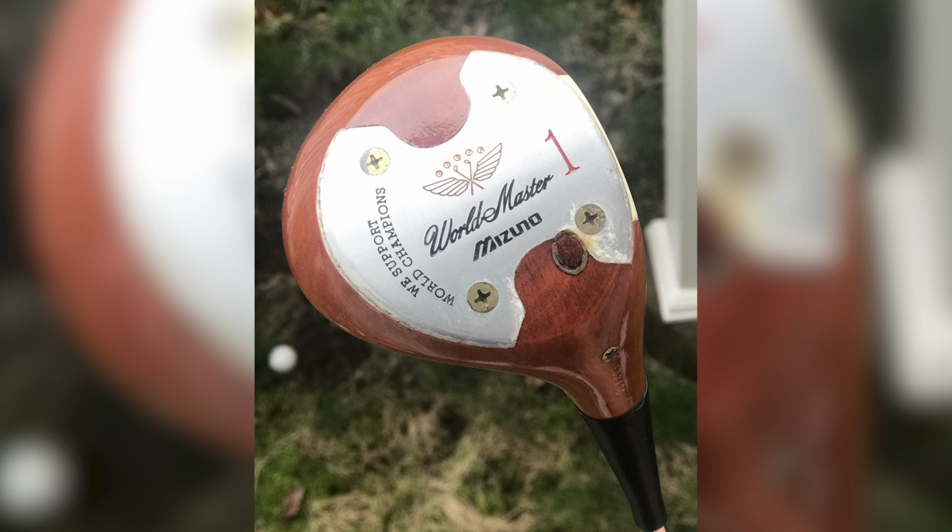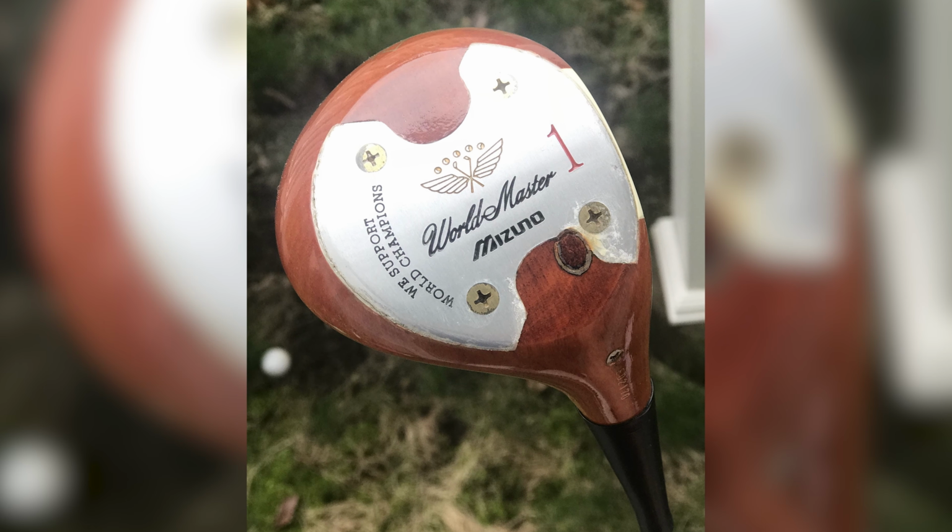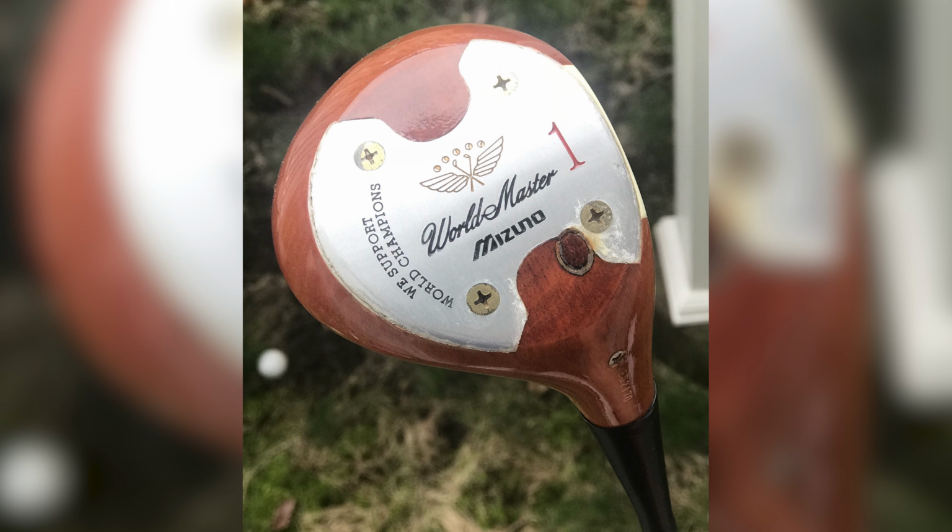I still nostalgically look back to the wooden woods. They're just so pretty. Oh, they're so beautiful. You know, for me, the Mizuno World Master was one I salivated over. I mean, they were stunning. Beautiful. And also beautifully shaped. There was a real sort of artistry to golf clubs then. We have incredibly good-looking clubs now, and the tech advancements are amazing. It's always interesting to see the materials, but back then it was proper craftsmanship.